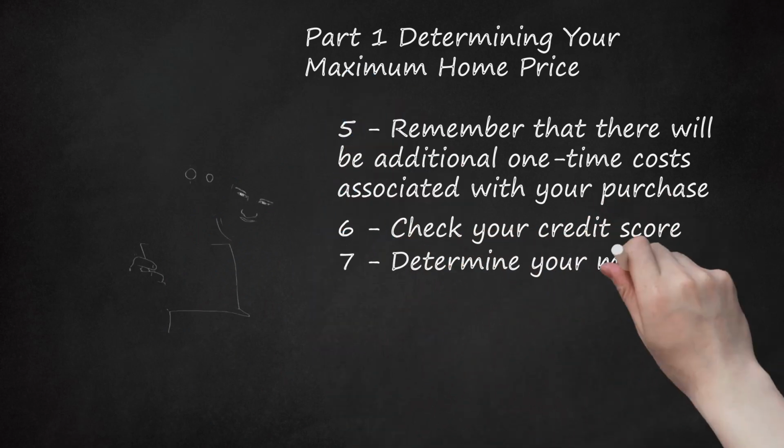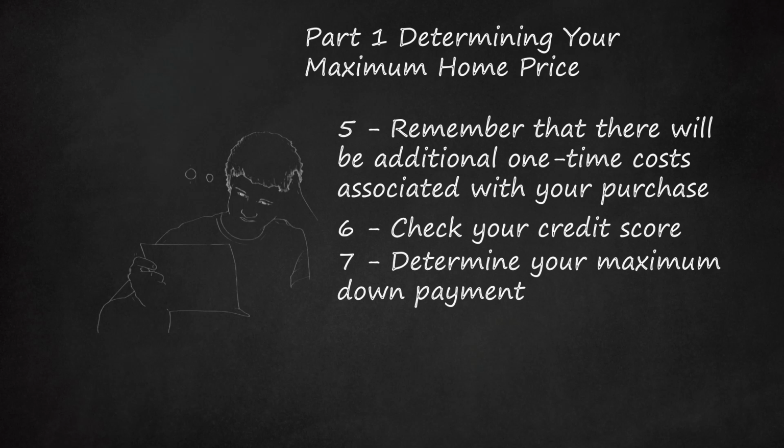7. Determine your maximum down payment. Depending upon your credit score and the type of loan for which you qualify, you will be asked to make a down payment of between 0% and 20% of the home's selling price. Buyers who can make down payments of 20% or more of the home price have a greater chance of being approved for lower rate, less expensive mortgages.